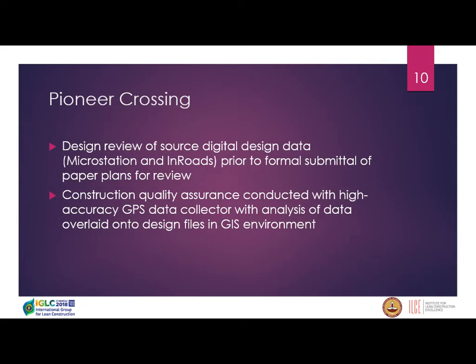Pioneer Crossing is where we did digital construction engineering inspection. So we threw away the paper plans, we threw away the wheels, everybody was outfitted with data collectors, in this case, the Trimble Geo Explorers. Sometimes accuracies were down to about 5 or 6 centimeters. Every inspection sample and test on the job was collected with a data collector and overlaid onto the design in a geographic information system so we could see everything on the job.